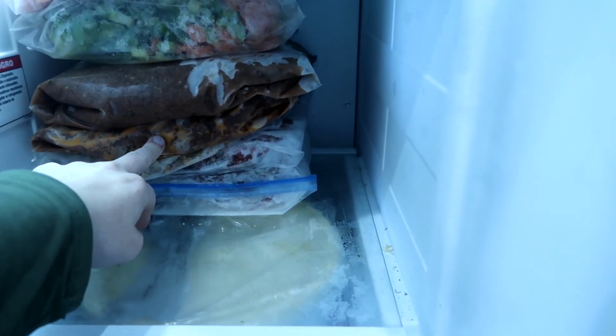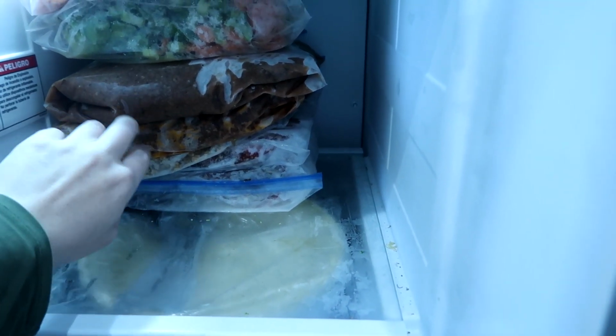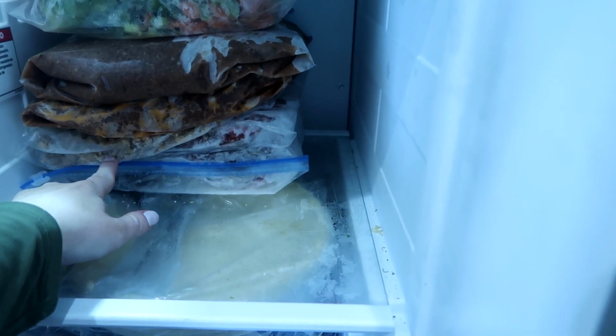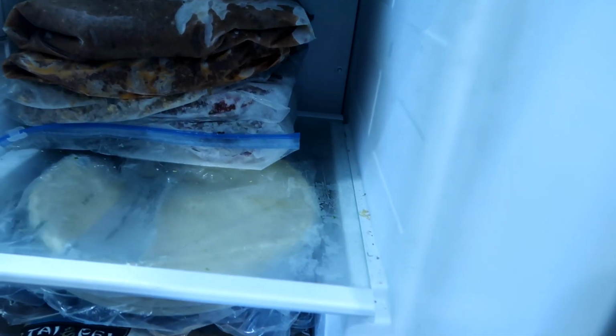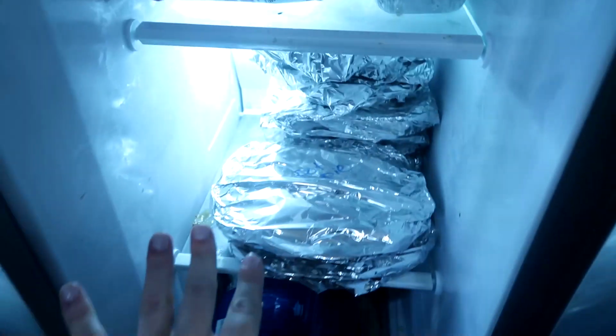I got some sloppy joes that I prepped. I didn't film me doing those. I just did those passively in my crock pot over the weekend. I have some taco meat in here with beef, rice, and corn. And then we have 2 things of burgers that we did together as well. So lots of meals happening, which feels really good. Plus we'll get a lasagna in here today as well.